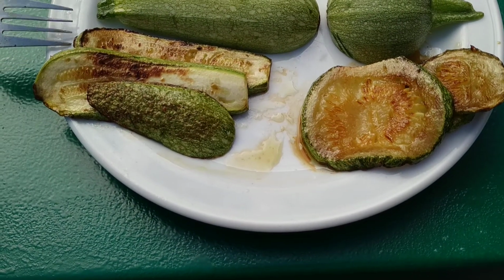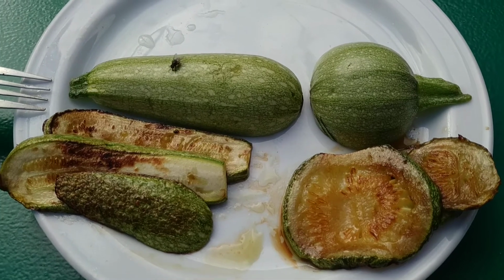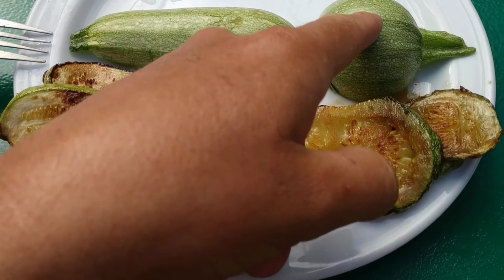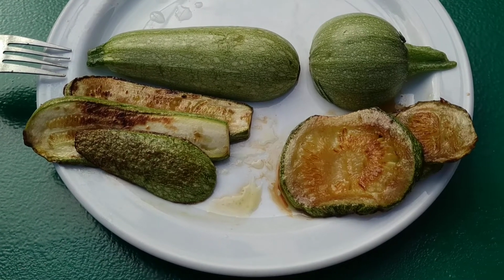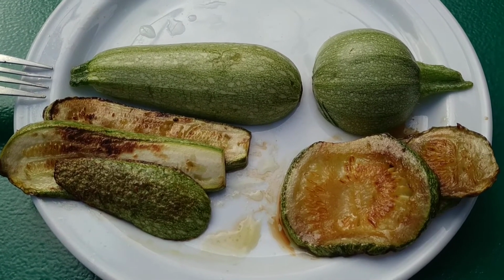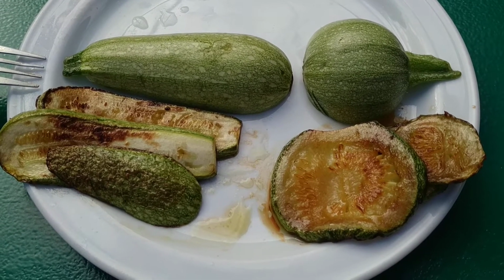Well, and here they have two different zucchini. One is round, and one is the more familiar elongated form. Or is this maybe a pumpkin zucchini hybrid, or is this maybe just a very young pumpkin? Well, let's try and find that out.